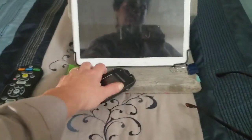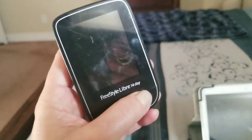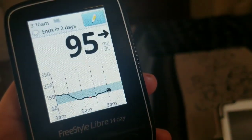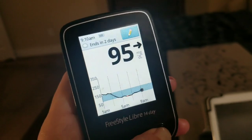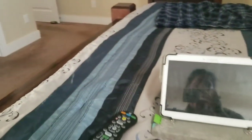So going to finish my green tea. Oh, and I wanted to check my blood. When you drink caffeine, it does raise your blood sugar, and sometimes exercise raises your blood sugar a little bit too, because it releases glycogen from your muscles. So it did go up a little bit, 95. That's not too bad. So I'm going to finish my green tea and get dressed.